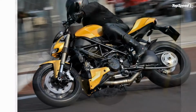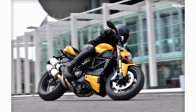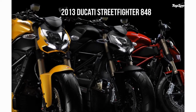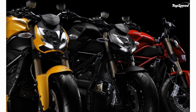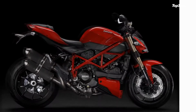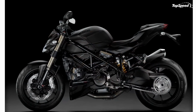With respect to the Testastretta Evoluzione, the overlap angle has been reduced from 37 degrees to 11 degrees to ensure unbeatably fluid power delivery, a much wider power band and reduced consumption and emissions. The Testastretta 11 degrees maintenance schedule requires valve regulation just once every 24,000 kilometers.